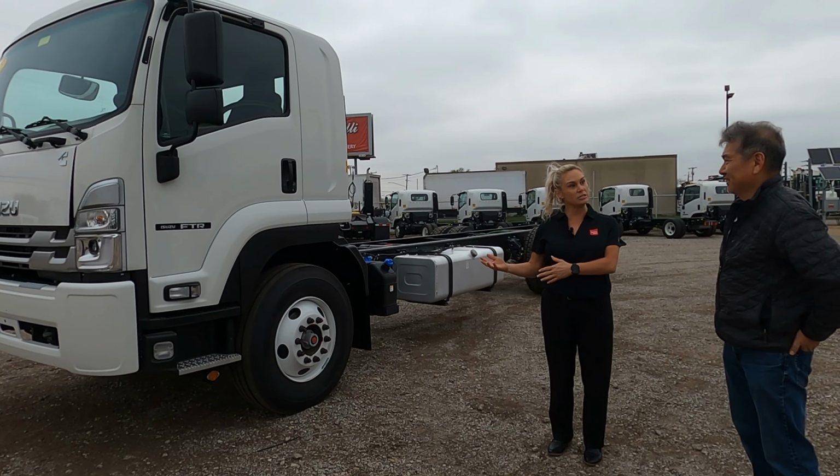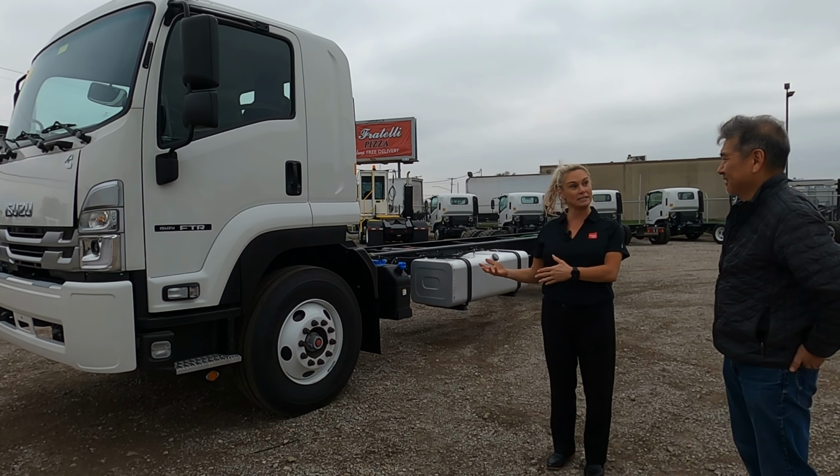So we talked about what you are currently driving is a Class 5 truck. You've got your Ford F550 and you have a 16-foot box, right? And we're looking at possibly going up to a 26-foot box. So what I am introducing you to is the Isuzu FTR. This is actually a Class 6 truck.